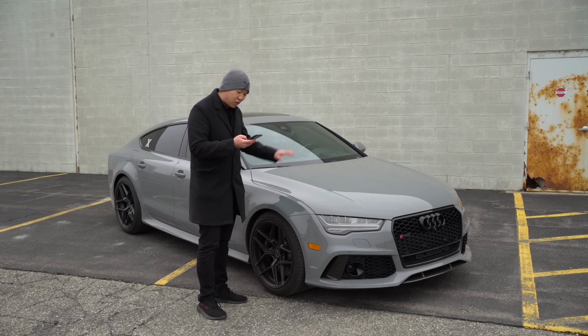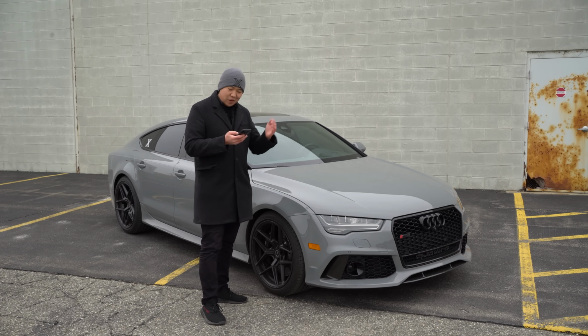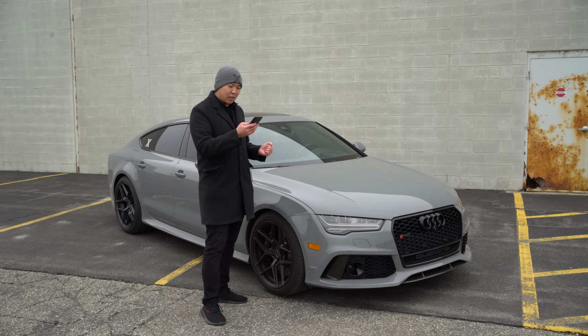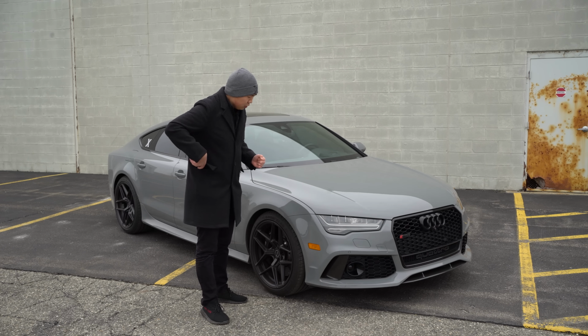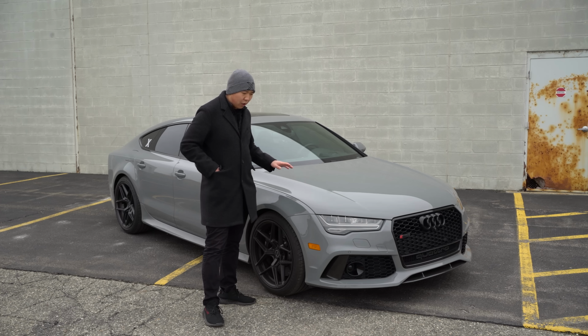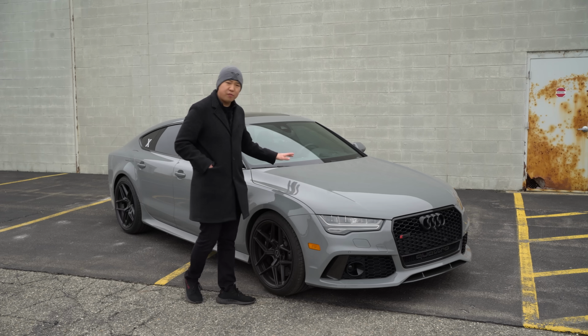So the total cost of owning my RS7 for a year, and when I made my Excel spreadsheet, totaled this up and did the sum of all the sales, I was like, what? $26,605. So over $26,000 to own an RS7 for a year. Now, this is total cost. I will break it down a little bit further in a second. Some of it was optional.